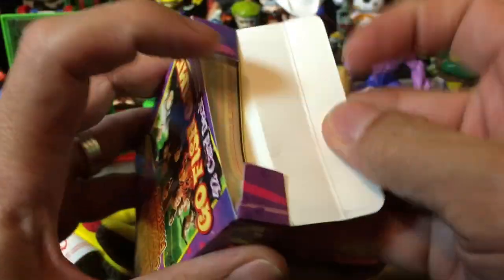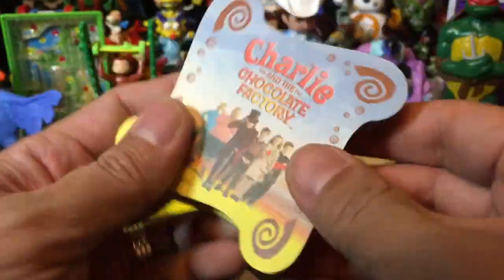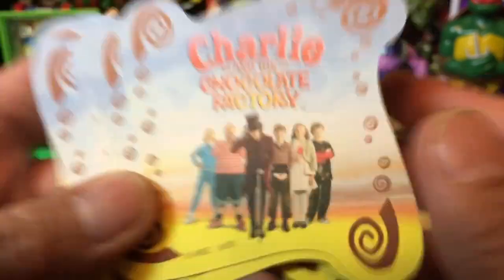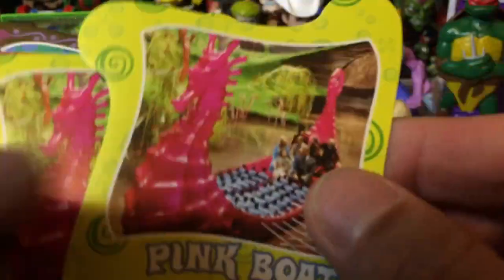I am going to reveal it to you guys. Why not? Let's just see what the Go Fish cards look like. Oh, wow, that's cool. So they've got this nice shape to them, so they're easy to handle. This is the back of the card. You can see what it looks like there. Now, the fronts of the cards look like this. Okay, these are blanks.